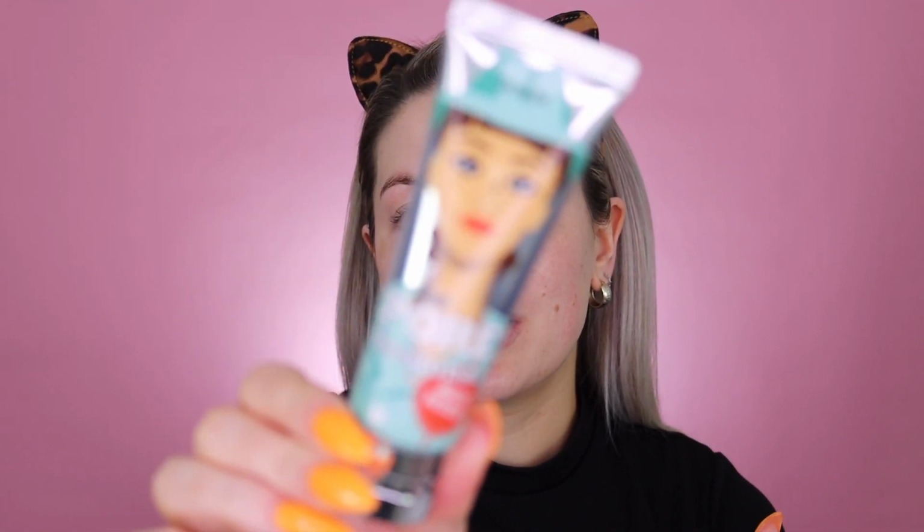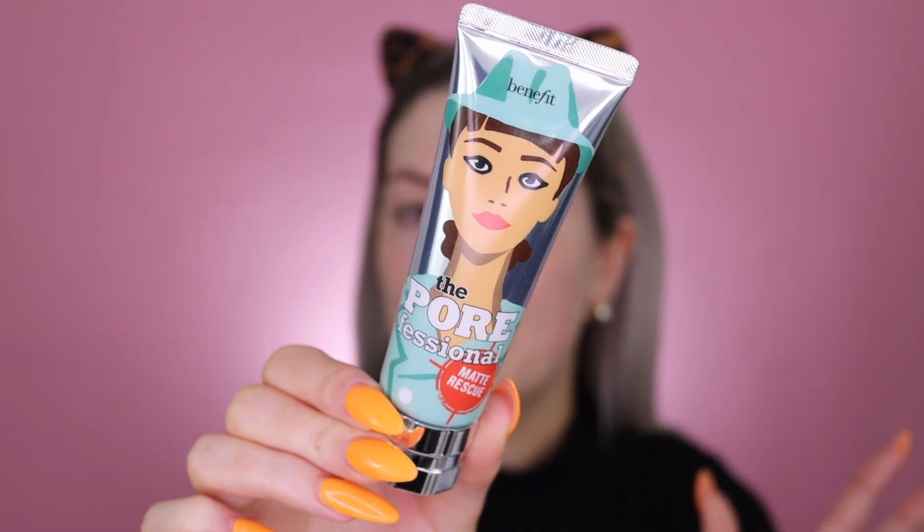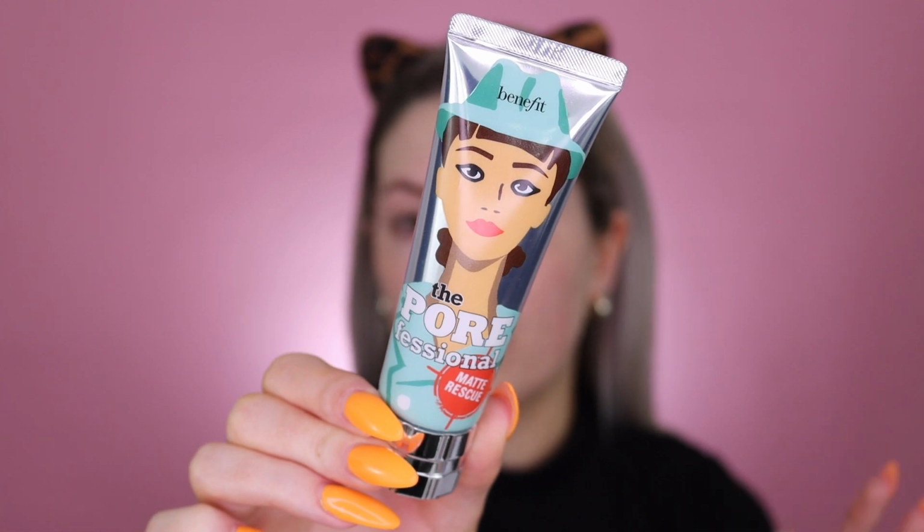So first up, a primer. Now I don't often mix it up a crazy amount with my primers, and I'm sort of getting back into an old favorite, and that is the Benefit POREFESSIONAL Matte Rescue Primer. I really love this because it's more of a mattifying primer without being too crazily matte, but it still has pore blurring properties. It's a gel formulation as well, which I really like, and when you've got more combination oily skin, I just feel like gel formulas are where it's at. When it comes to your moisturizer, your primers, everything.